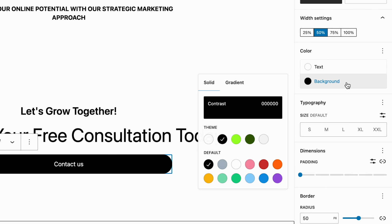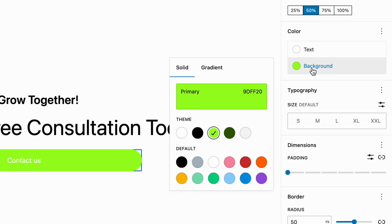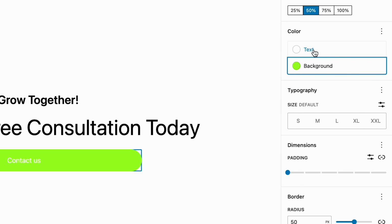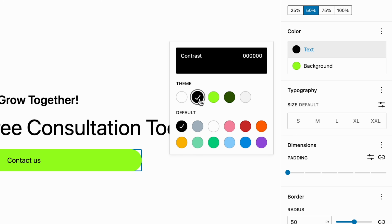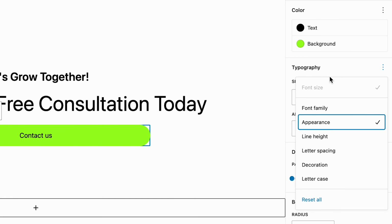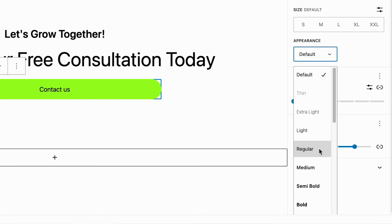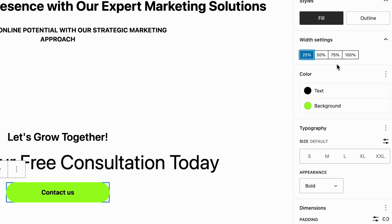You can change the button's color by clicking background. I will change mine to green to contrast the white background and black text. Don't forget to change the button's text color to ensure it is still readable. Here I will choose black for the text and change its appearance to bold. If you can't see the appearance menu, add it by clicking the three dots button. I'm also reducing the button's width to 25% so it doesn't look too stretched out.